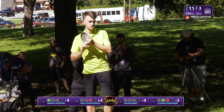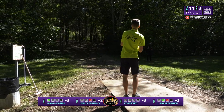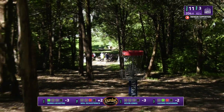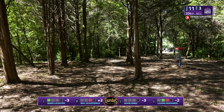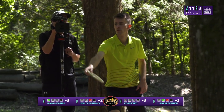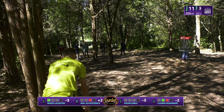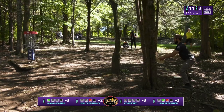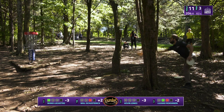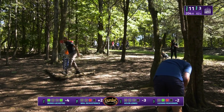Will is just really wanting a birdie right now. And puts himself to about 25 feet. Yeah, this is that tester range he's been struggling with this round. Let's see if he can get it. And pretty consistent here, just low every time. I feel for you, brother. I definitely feel for you. Yep. These are the rounds of disc golf that just feel so long and everything feels nerve-wracking.